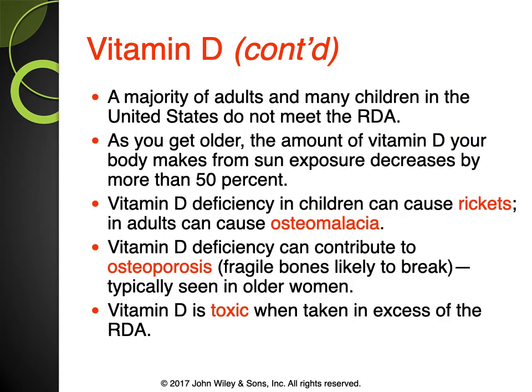Okay, so like I said, most Americans are either deficient in vitamin D or B12. So why do we push vitamin D so hard and avoid deficiencies? Because especially in young children, it can cause something called rickets, which is the bowing of the legs, and in adults, it's called osteomalacia. And vitamin D deficiency can contribute to osteoporosis, which means that the bones break down and become weaker. And this is typically seen in older women.